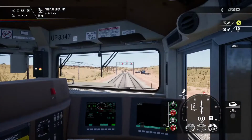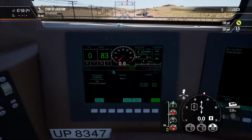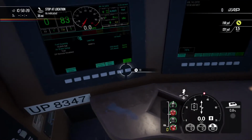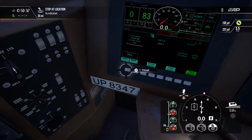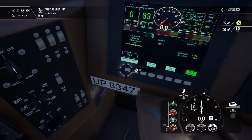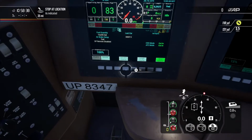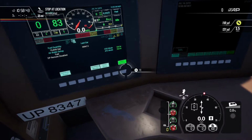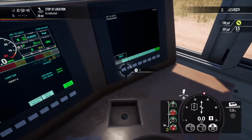Fair enough. Right, I do have to go into one of the screens, don't I? It's not very bright, is it? Oh, that explains it. It needs to be way brighter. 100%. The brakes are cut in. That's a good start, didn't have to do anything there. I'll brighten that screen up as well. Just have a look what we've got.